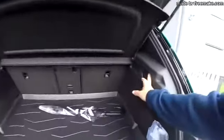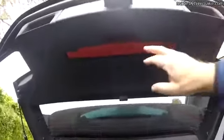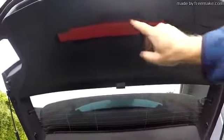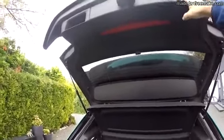Nice lighting, 12-volt sockets. That's really good, and a nice feature. We have the, I don't know what it's called, the hazard triangle you have to put up if the car breaks down. That's incorporated in the hatch here. That is nice.